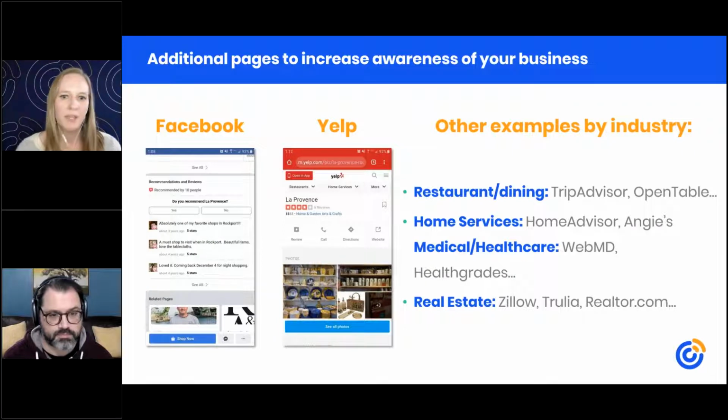For example, if you're in restaurant or catering or dining, you might think about TripAdvisor or OpenTable. If you're in home services or construction or like a handyman, you might think about HomeAdvisor or Angie's List, what is now called Angie's. Then there's medical and healthcare. If you're in that industry, you might think about WebMD or HealthGrades. And then for those of you in real estate, you might think about Zillow, Trulia, and Realtor.com.